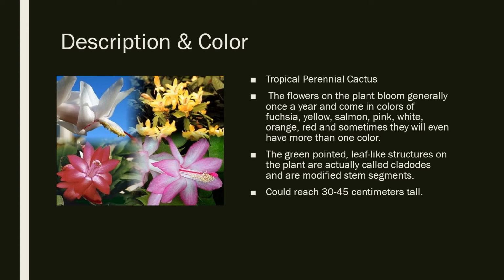And the green pointed leaf-like structures on the plant are actually called cladodes. Sorry, it's easy for me to say, and are basically modified stem segments. In their native habitat, they can reach 30 to 45 centimeters tall.